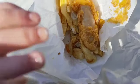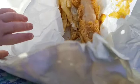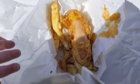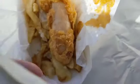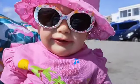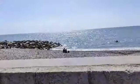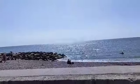Yum, yum. They can't come to the seaside and not have fish and chips. Well, Mummy has sausage and chips today. You want some, don't you? Okay, it's your turn. I'll get you some. You're a big girl, aren't you? You want to see the sea? There you go, love. We can see the sea now.